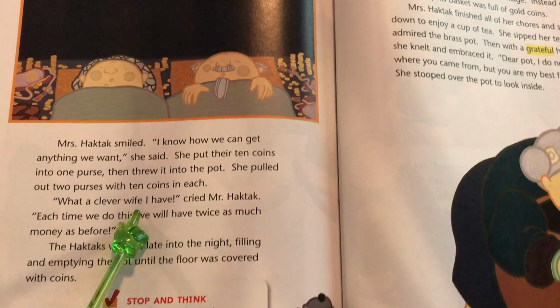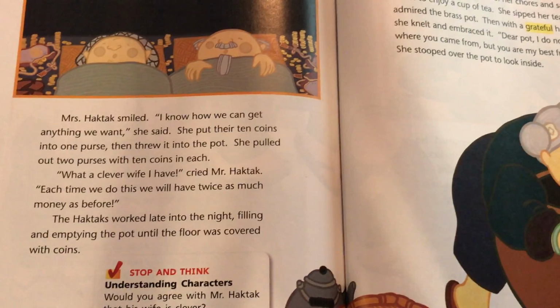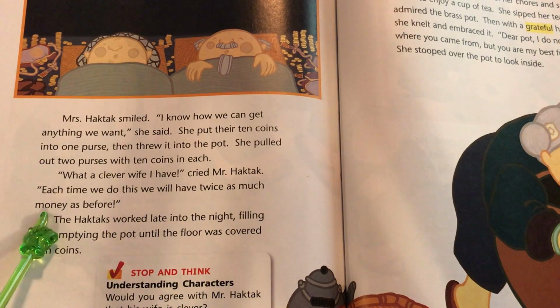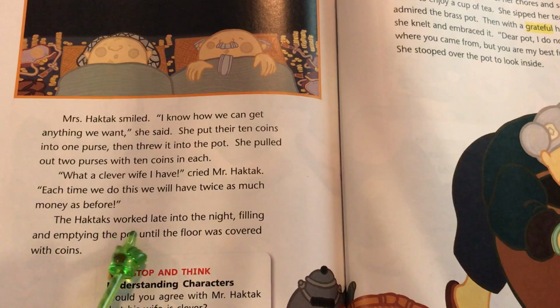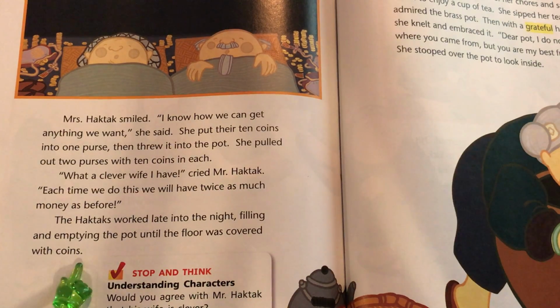"What a clever wife I have," cried Mr. Hacktack. What do you think clever means? Is clever good or bad? "Each time we do this, we will have twice as much money as before." The Hacktacks worked late into the night, filling and emptying the pot until the floor was covered with coins.